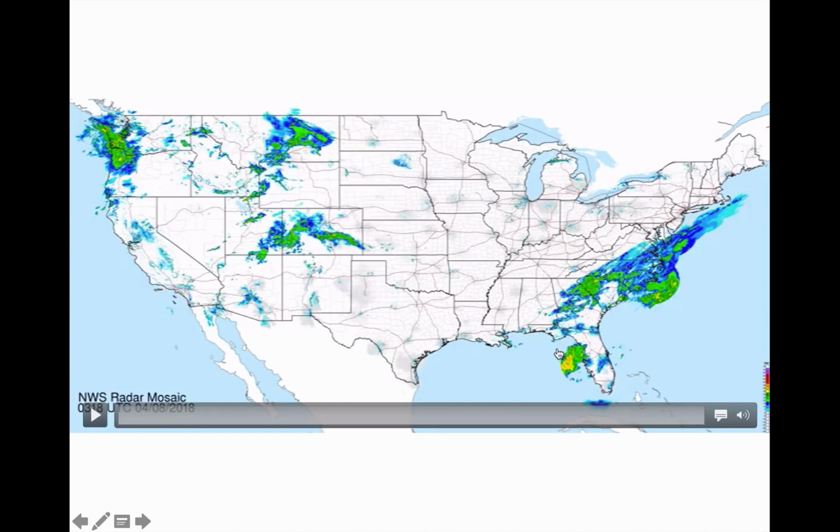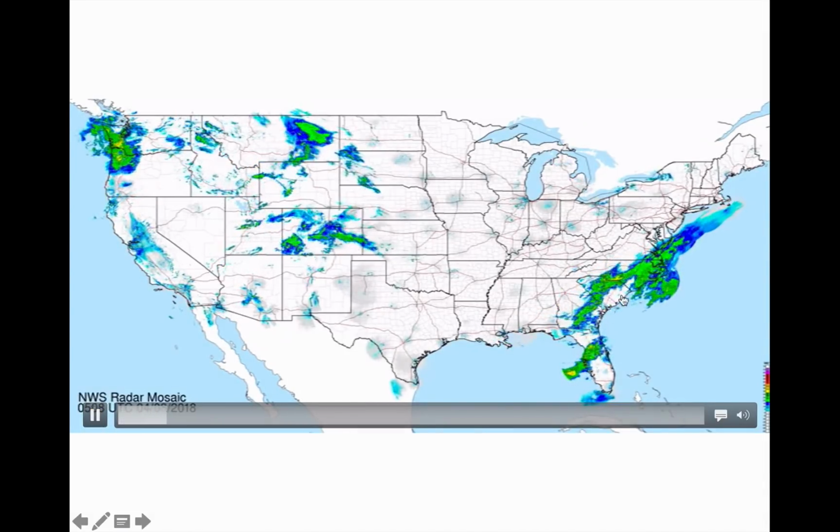We have two other systems I really want to key in on, though. First, this little clipper came through parts of Montana into South Dakota, Iowa, Minnesota, Illinois, Missouri, bringing in some snow on Sunday afternoon and evening. But most importantly to hard red winter wheat was the system coming out of Colorado. So watch this as I animate it. First system takes off to the east.